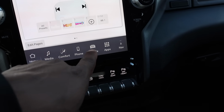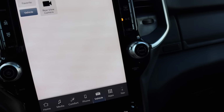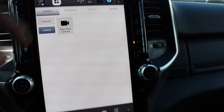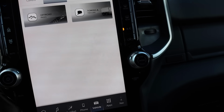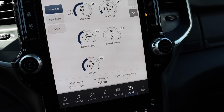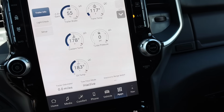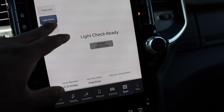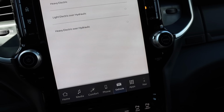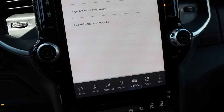Let's go ahead and go over to vehicle. So you have your auto dimming mirror, turn that on. Here's some of your cameras. You just have a backup camera, no bed view. Dashboard, they give you your towing. You have up to 4 trailers that you can put in there. They give you some gauges, light check, and setup. Now this is something really quick to note. Light electric is under 10,000 pounds, and 10,000 pounds plus is heavy electric.